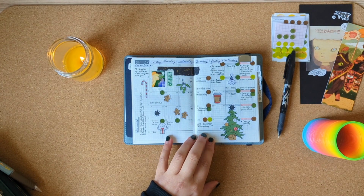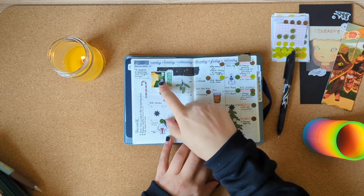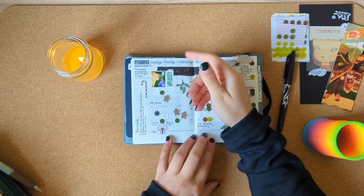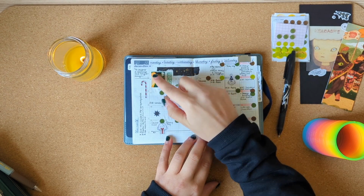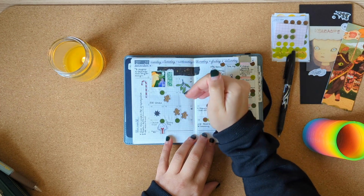Most, yeah, 99% of the stickers are from Megan. And then I've got a stamp here. This came in something my partner got in the post. And it's sort of a Christmas themed sticker, so I pop that on the front.